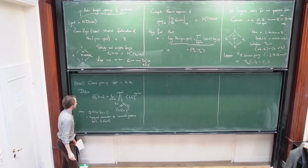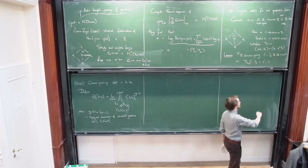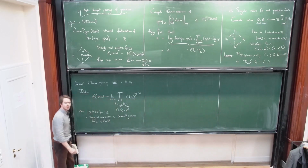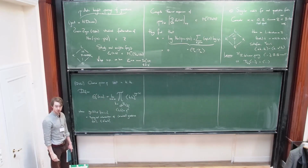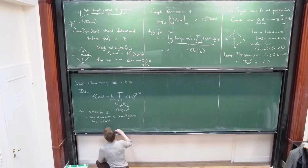Alpha 1 is embedded in my quadratic algebra, M2Q, so this sits inside of M2R. I have a nice action on the upper half plane. And the two fixed points of this alpha 1, because alpha 1 is real quadratic, lie on the real axis. And so this is inside of H, which is the usual upper half plane.